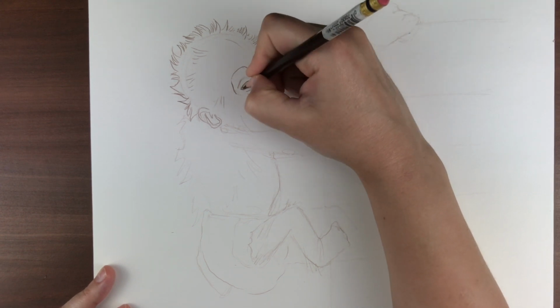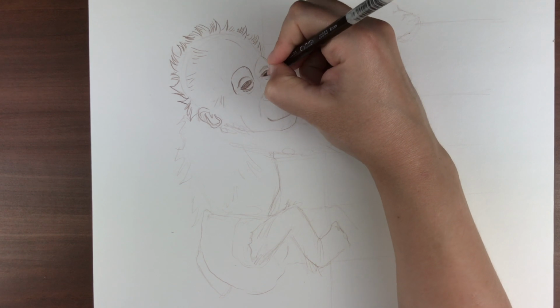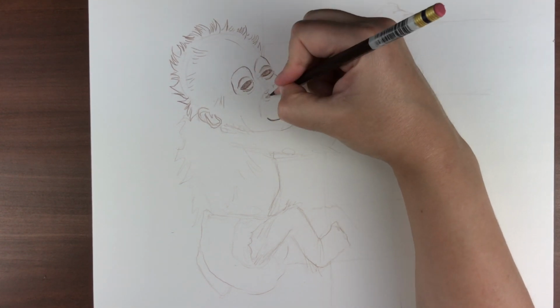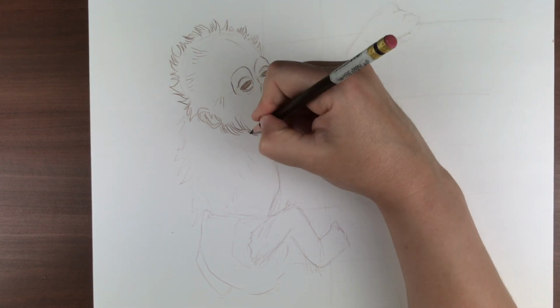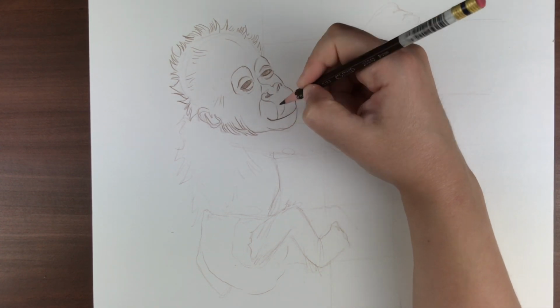While getting the initial gestures down, I will say it was pretty helpful that the ape in the reference photo was hanging onto this grid-like fencing, so I was able to measure the proportions a little easier, which was very helpful and quite the bonus for this photo. At this point, I'm just trying to study how the shapes work together to get the form of the baby orangutan.